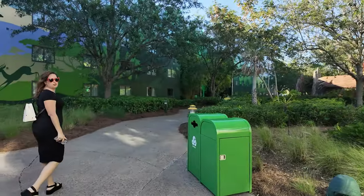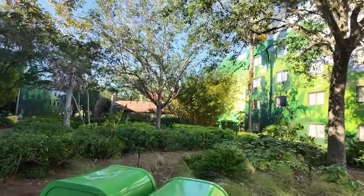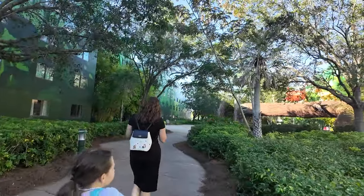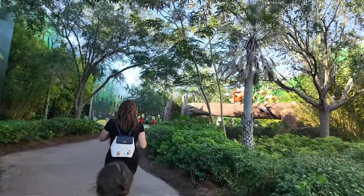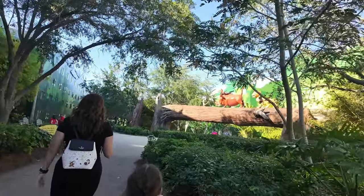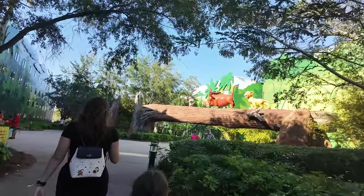All right, let's go. Keep going. Timon and Pumbaa are over here. When he's a little kid. Oh yeah, and baby Simba. This is the best one. I'm not gonna lie, this is the best one here in this section.